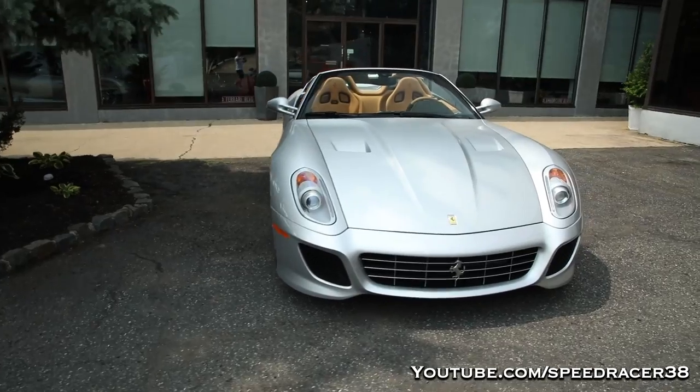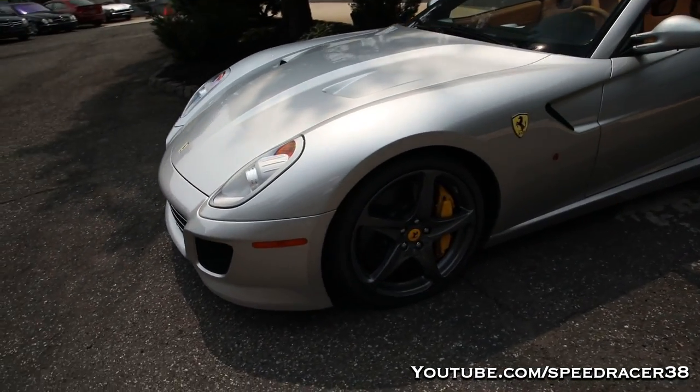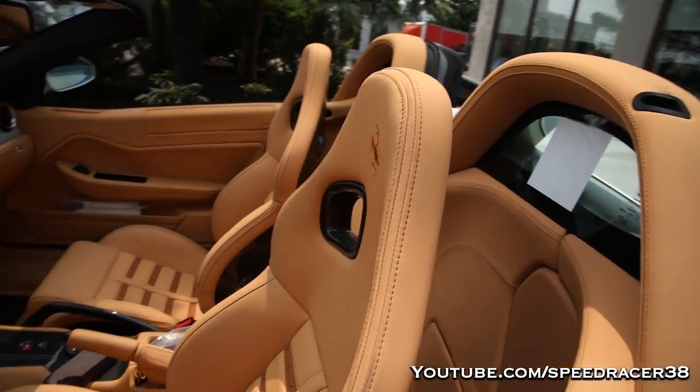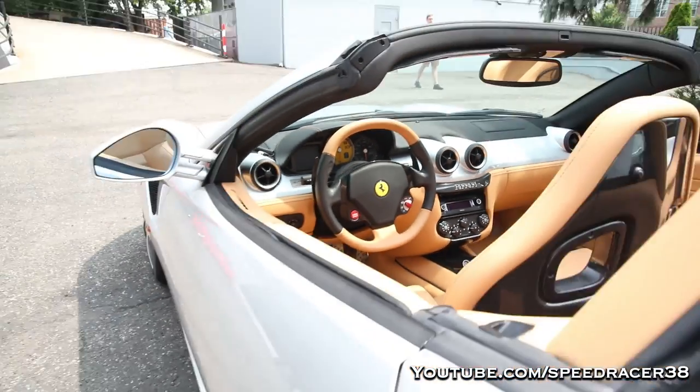And I cannot stop drooling over this 599 SA Aperta. So fresh, so clean. Love it.